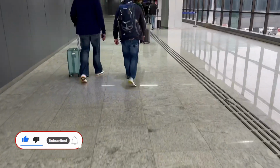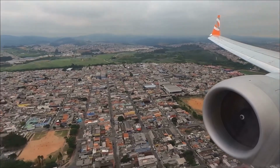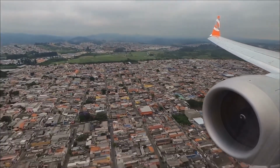Our journey today didn't start here in São Paulo, and I just disembarked a 3-hour domestic flight from the city of Fortaleza with Gol Airlines.